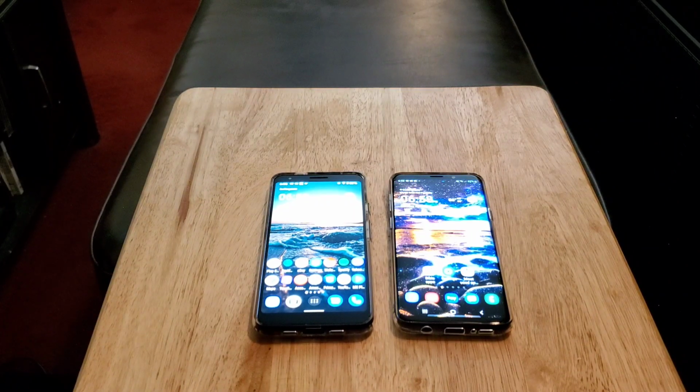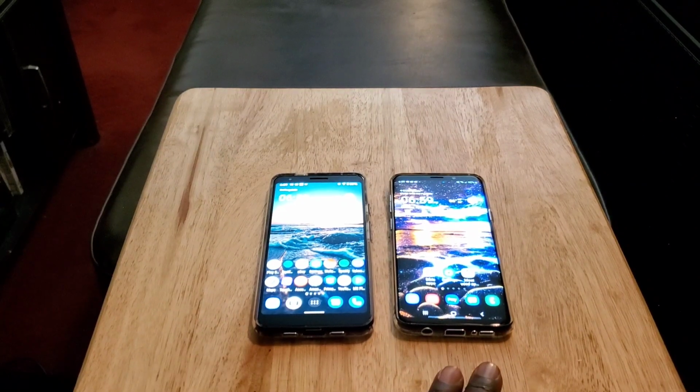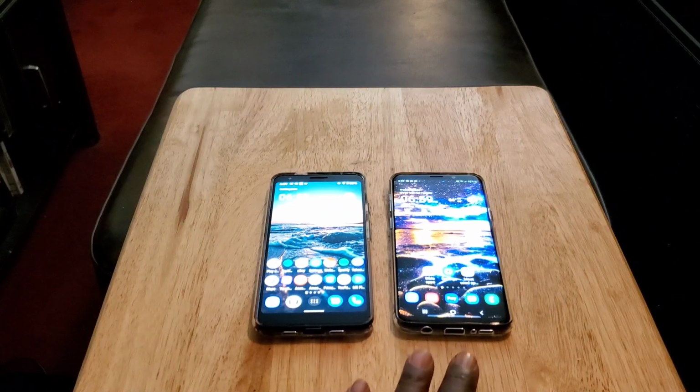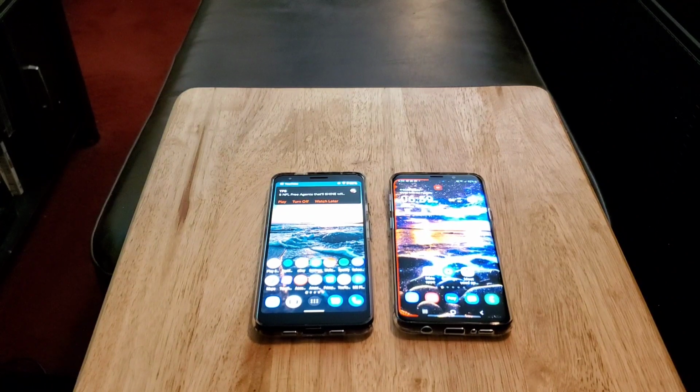Next thing, DeX. Now, Samsung DeX, where you could hook your phone up to your desktop computer and use your phone like you would use your computer. Now, that's cool. Google's not offering that. So clearly the winner for that is the S9 Plus. DeX is awesome. I haven't really used it yet, but I've seen many videos on the capabilities of what DeX can do, and that's a really awesome feature. I definitely got to start using DeX.